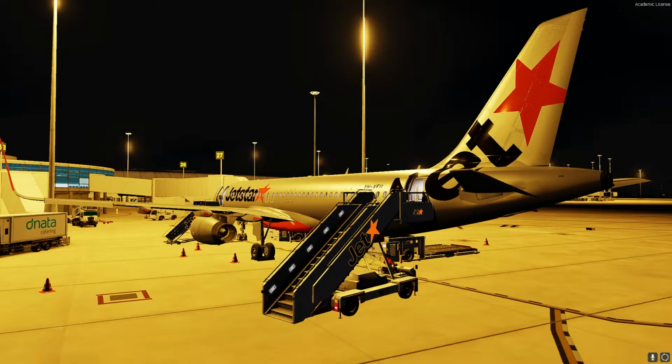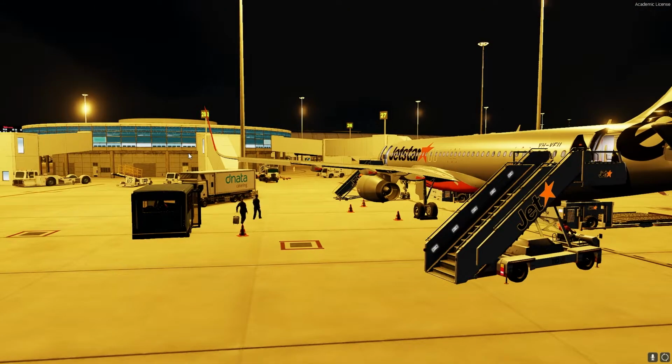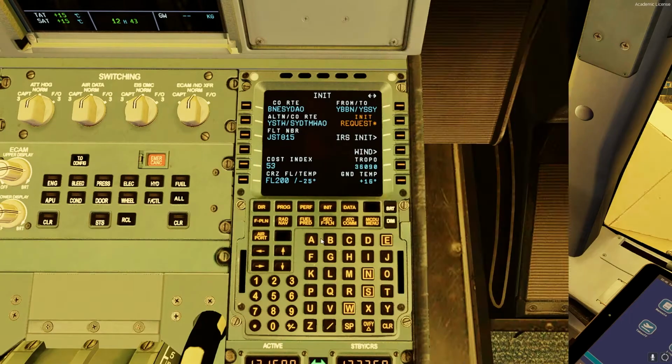What we're going to do now, as you can see, passengers are slowly starting to get boarded. We've got the crew just coming into shot here, so let's just jump inside the aircraft and get everything configured ready for those passengers and hopefully get away nice and sharpish.